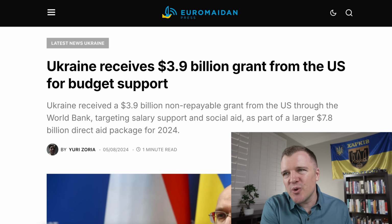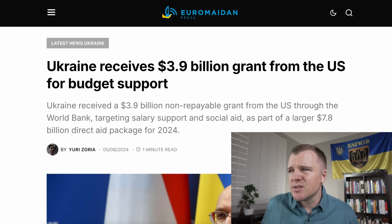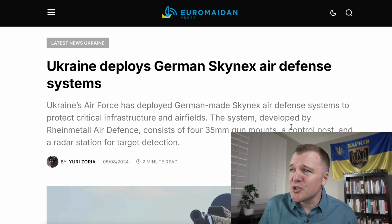Let's get to the good news for Ukraine. Ukraine received a $3.9 billion grant from the United States for budget support. This is a non-repayable grant through the World Bank. Ukraine deploys German Skynex air defense systems.